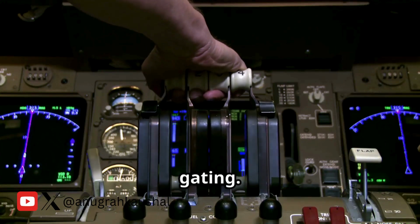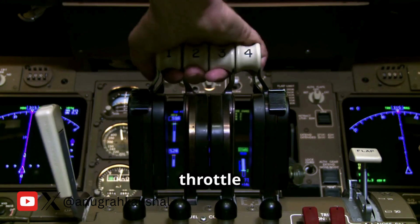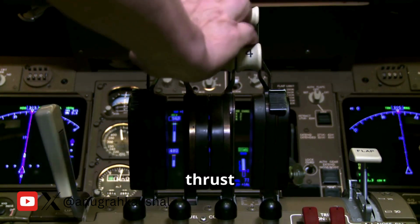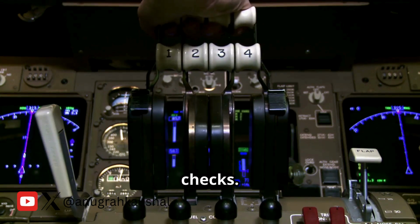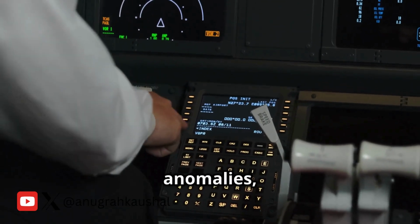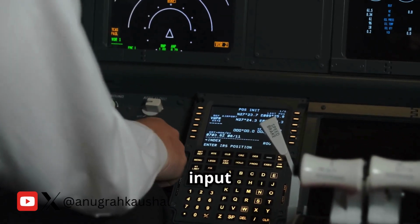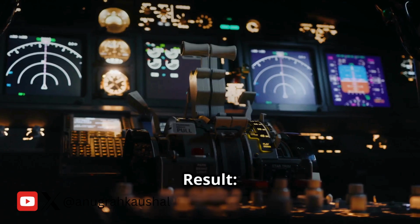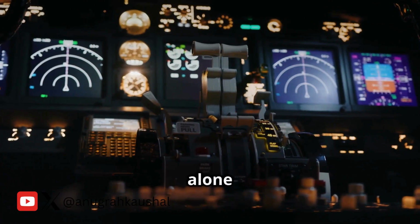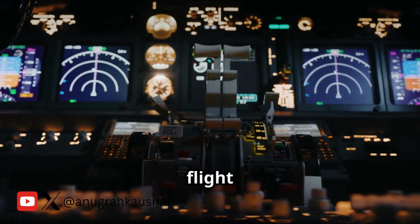Throttle lever condition gating. TCMA previously reacted to specific combinations of throttle lever position plus engine thrust mismatch without adequate checks. The update tightens the conditions under which TCMA interprets throttle anomalies, especially during thrust transitions, asymmetric lever input during manual landings. Result: throttle input anomalies alone will not trigger TCMA without cross-checking actual engine performance and flight state.